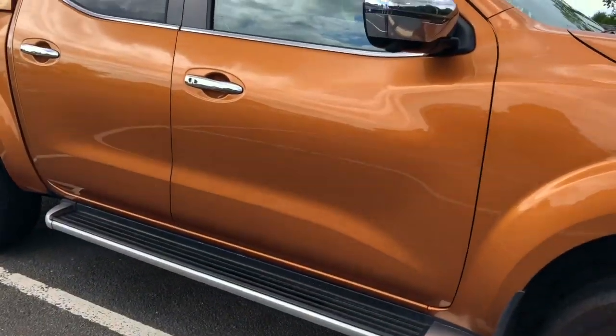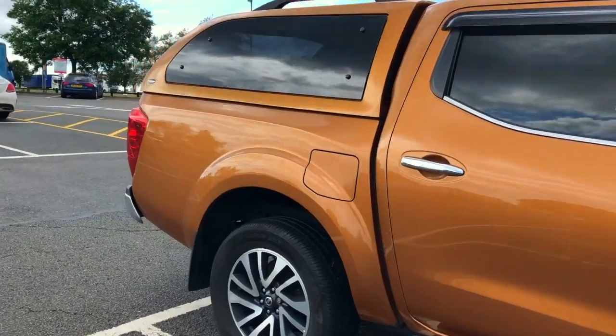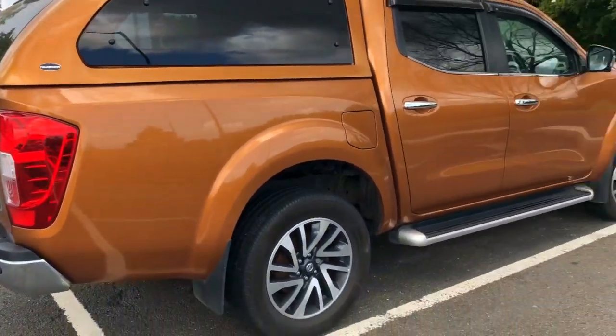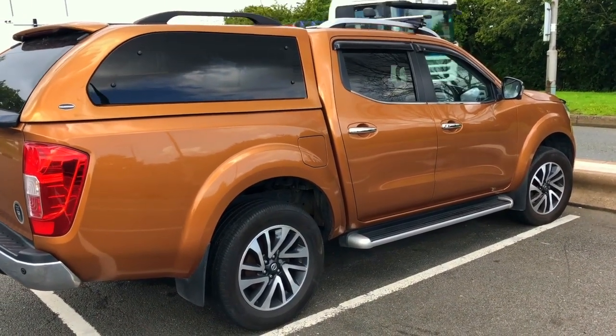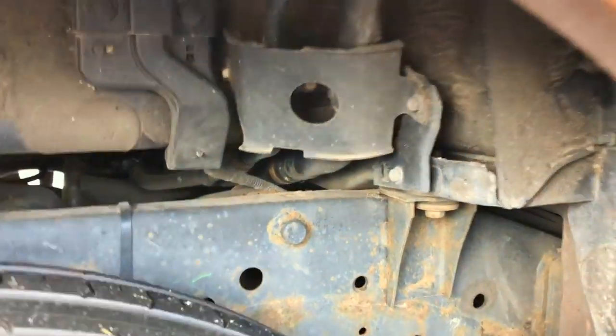Right, so what's it been like living in the Navara over the last 20,000 miles or so? No breakdowns, no disasters, but we are starting to accumulate a few issues. One that's really irritating me is that.